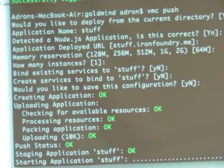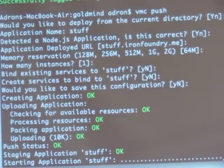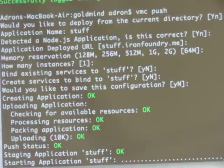So the starting application part is what's going to be broken, because it won't actually start the app for whatever reason. But you can see how quick it staged it, uploaded it, did all the little things that it needed to. There's the variables up there that you can set, which is the memory reservation and the instance count. With Cloud Foundry environments like this, you can set that as high as you want. And if you don't have the resources available, it will just tell you that they aren't available. So you can expand the backend as you see or need based on your requirements. But as far as this is concerned, you just ask for it.